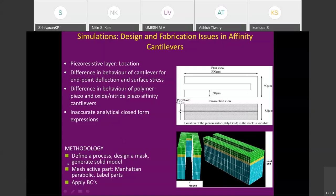The next step that you do is you mesh the active part. And this is a very important meshing step, because if you choose a wrong mesh, then it's quite possible that you might have results which are quite far away from the test and measure kind of results, the experimental results. Once you have done a proper meshing, then you can apply boundary conditions. When I say boundary conditions, I want to apply a force of this much Newton here, I want to fix or hinge these parts, or I want to apply a voltage of 1 volt here and maybe ground this part, etc. So these are the boundary conditions. And now you are good to go.